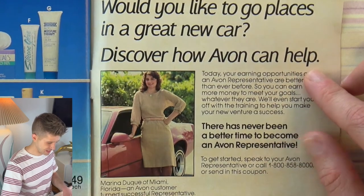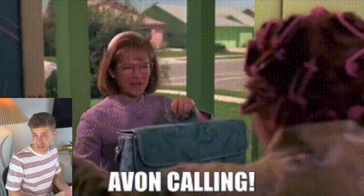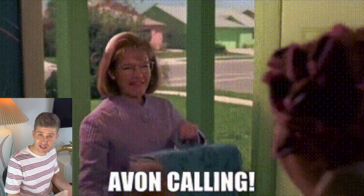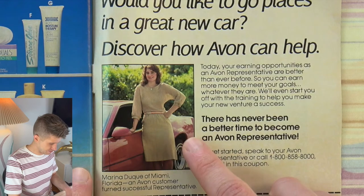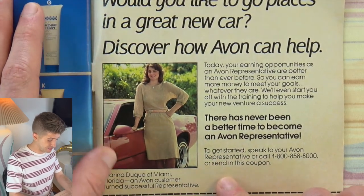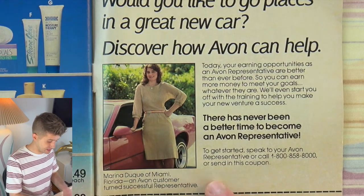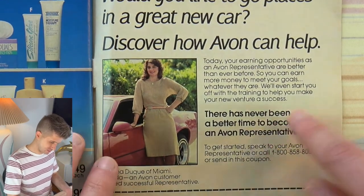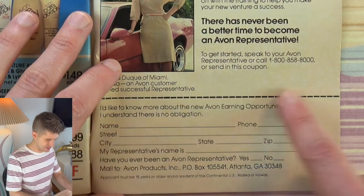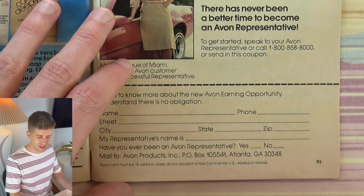And then over here, would you like to go places in a great new car? Discover how Avon can help. So this is talking about being an Avon lady, right? Being an Avon representative. Avon calling. This woman, Marina, of Miami, Florida, used to be an Avon customer, and now she's got a hot and sexy red car as a successful representative. There's this thing you can cut out to have them send you information about becoming an Avon representative.